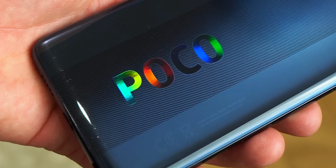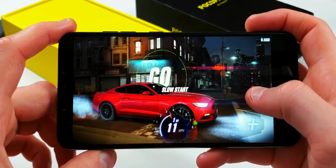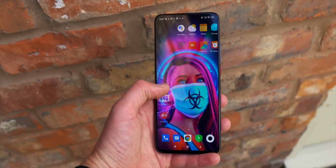So the X3 is the latest offering from Poco, a company that sits under the Xiaomi umbrella and really set the world alight 2 years ago with the Poco F1. It delivered some insane flagship specs for a ridiculously low price. They have since followed that up with the release of the Poco X2 early this year in India and the Poco F2 Pro globally.